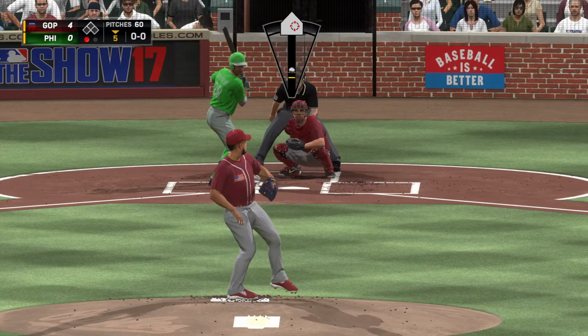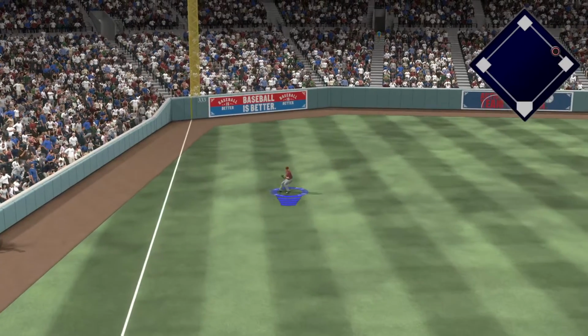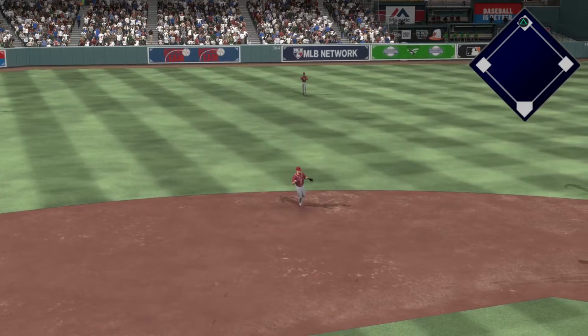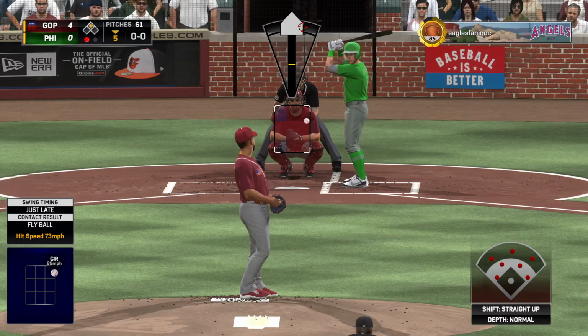Ready with the first pitch. Here it comes. Tries to go the other way as this is in the air to left field. In there, a base hit. And he'll pull into second with one away. At the plate, Ian Kinsler. Last time through was a base hit.